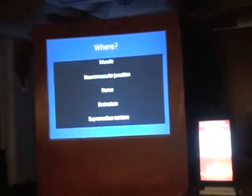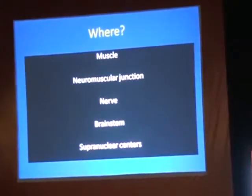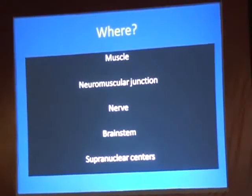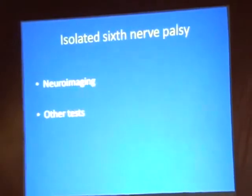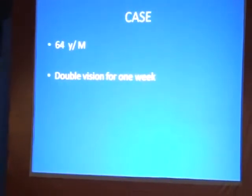The other important issue, not in a video that I showed, but in an ocular motility which is a little funny, is you ask yourself, is this ocular motility problem coming from the muscle? Is it coming from neuromuscular junction? Myasthenia is the example. Is it coming from any of the cranial nerves which move the eyes? Is it coming from the brainstem? Because it's the brainstem where all the nuclei are located. Nuclei of 3rd, 4th and 6th are located. Or is it coming from the supranuclear centers, the centers which control these nuclei of cranial nerves? And then isolated 6-nerve, we'll discuss about neuroimaging and role of other tests.